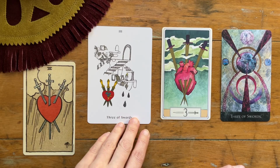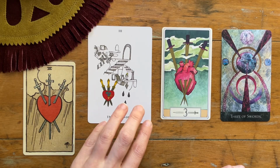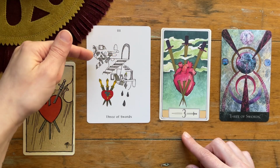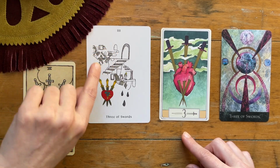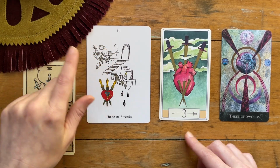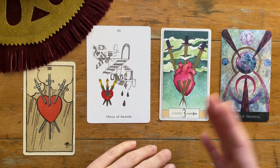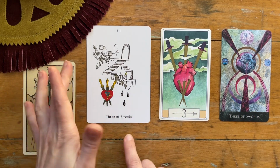I definitely think of the Three of Swords as more a reflection of self. And look at all the different ways that the openings of the portals are facing. I mean, that's such life, right? It's such up and down, squiggles around, two steps forward, three steps back. That's what this is feeling like.